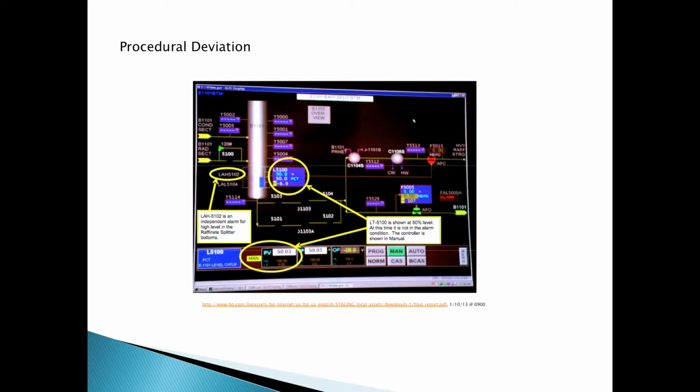The written procedure stated that the level set point should be set at 50% level and the level control valve set to auto, which places the RAF tower in automatic level control. But as seen in the screenshot above, the level control loop was placed in manual, thus leaving the control up to the DCS operator. This was common practice because operators were concerned about damaging the furnace if the level was too low on the RAF tower.